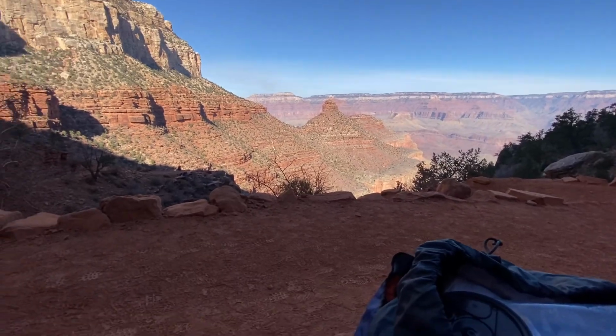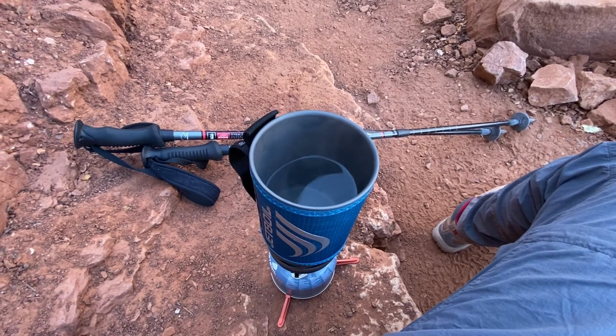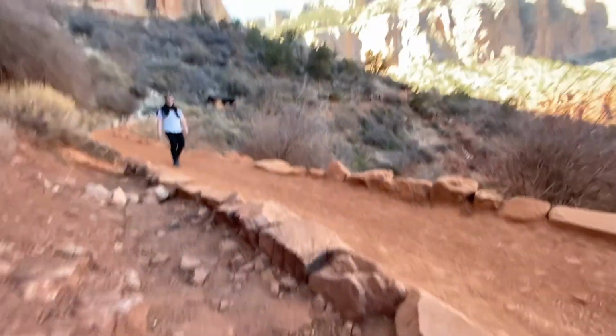I decided to get one last ramen on the way up. This will warm me up and hopefully give the energy I need to get out of here, which is just right up there.